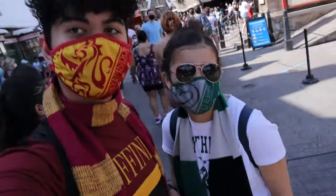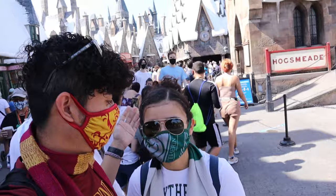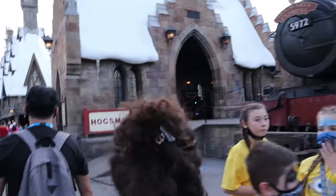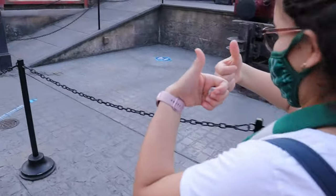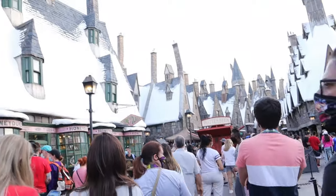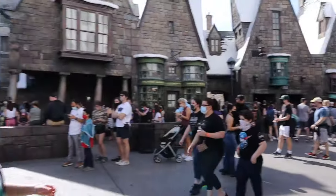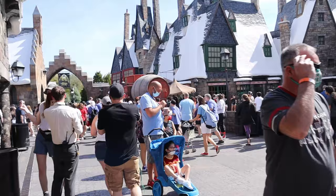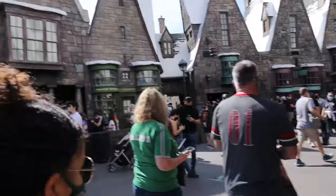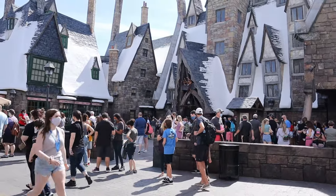All right, we're here at Hogsmeade. Yay! We just got off of the Hogwarts Express, and now we are in Hogsmeade. And we are gonna eat at the Three Broomsticks. Woohoo! Look at the line for the butterbeer. It is going from here all the way to this end. It is so crowded. Look at the Three Broomsticks.